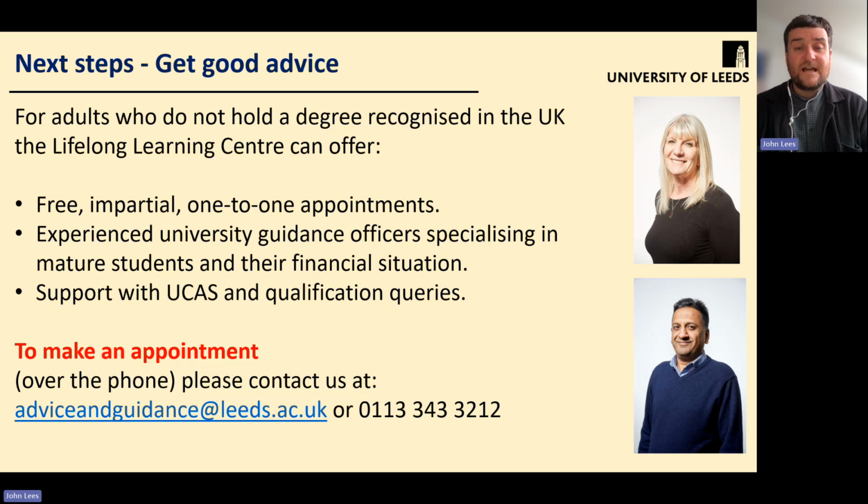It's for anybody who doesn't have a recognised degree or UK degree or equivalent qualification, and it's support and advice and guidance from very experienced, very knowledgeable guidance officers who specialise in supporting adult learners with their questions around applying to university, around have I got the right qualifications I need? What about the money side of university? What happens in the application process? What do I do when I receive my offer? How do I do the UCAS application?